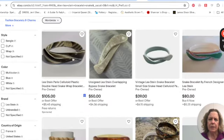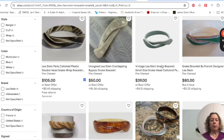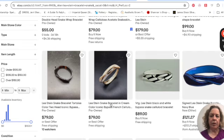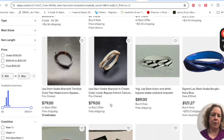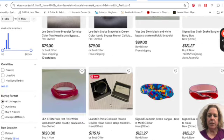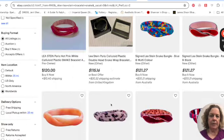I have a bracelet kind of like this one right here. We'll probably at some point post it in the group and just ask if they think that it's actually a Lea Stein, because you can see this one had a sticker on it. But there could be other makers of these bracelets that it wouldn't necessarily be her. So I don't want to use her name if that's not what I have.